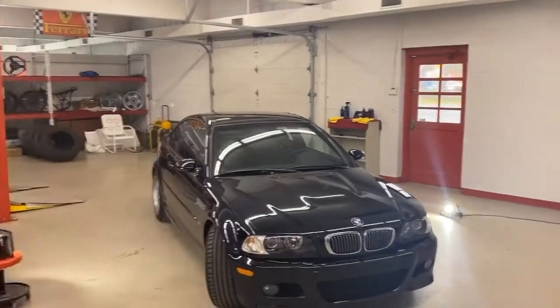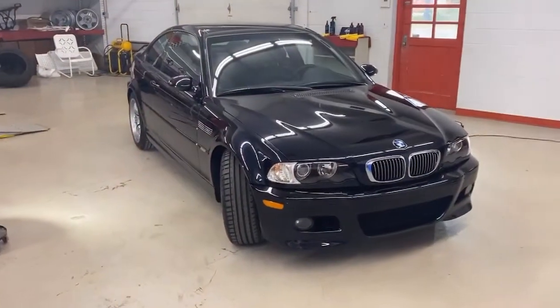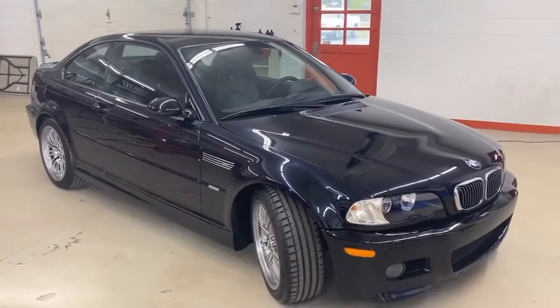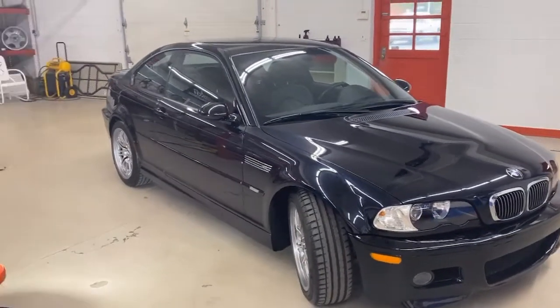My name is Frank. Today we're going to take a walk around on this 2004 BMW M3. The color is carbon black metallic. This vehicle only has 19,000 miles on it, original.